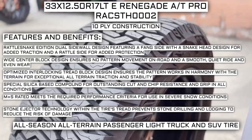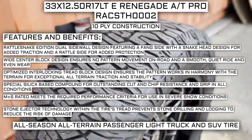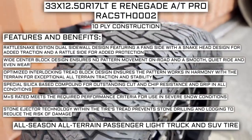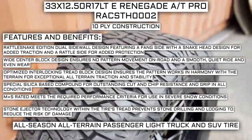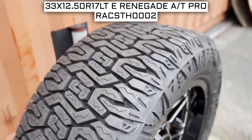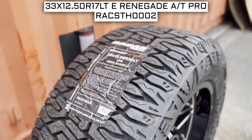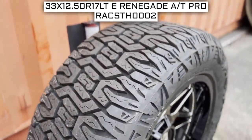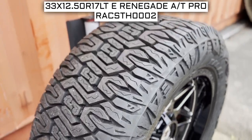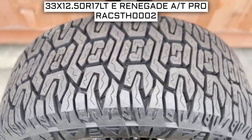Mud and snow rated means it meets the required performance criteria for use in severe snow conditions. Stone ejector technology within the tire's tread prevents stone drilling and lodging to reduce the risk of damage. So to start, we will look at the tire size. This is one of the most important parts, if not the most important part of your tire shopping journey, because if you order the wrong size, they more than likely won't work on your vehicle. This tire size should be showing on the screen right now.